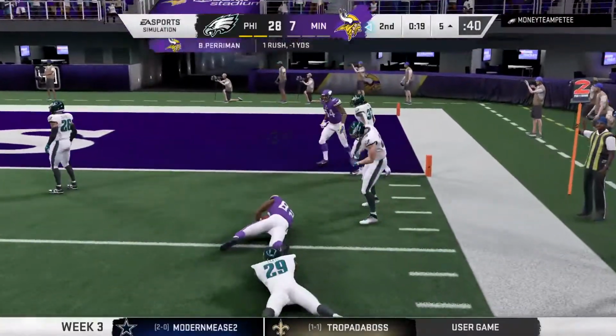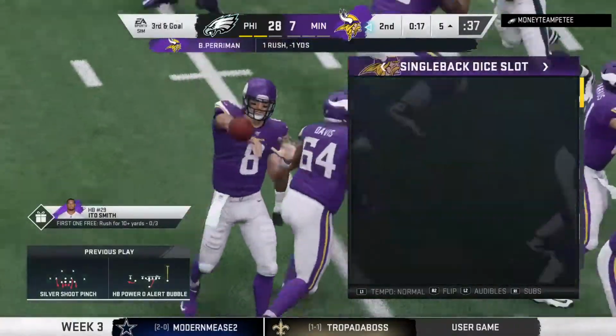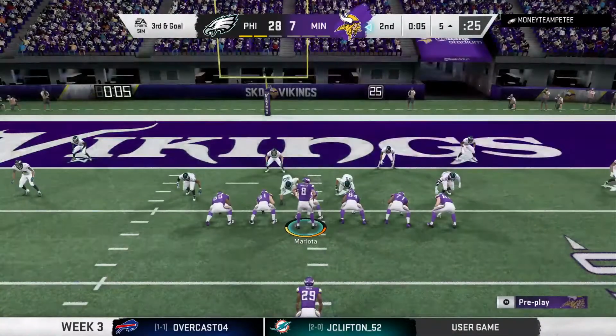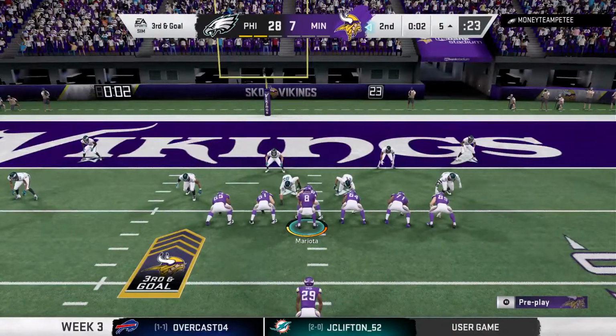And he'll go backwards, losing yardage to the 5. Officially, it will go as a 1-yard loss, and that's going to lead to a third down. It's now 3rd and goal.